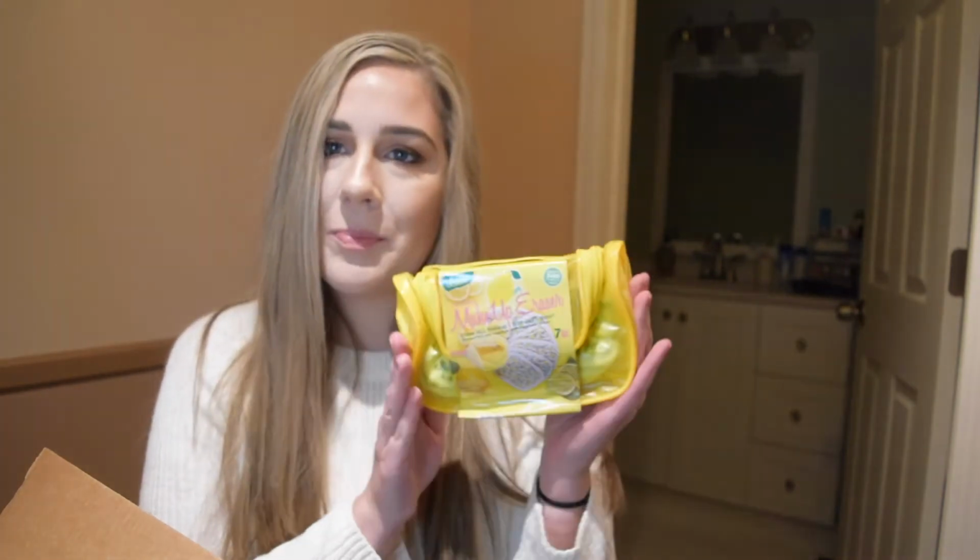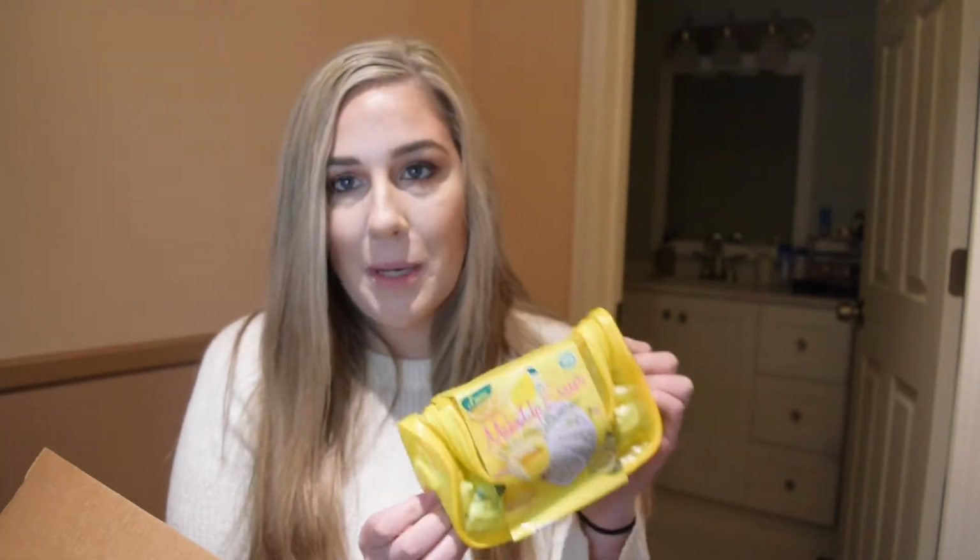So then I got this makeup eraser kit. I've been really into my makeup eraser lately. It really does work if you're trying to cut back on how many disposable makeup wipes you use. Then I really recommend investing in one of these. They're like 20 bucks and honestly they work amazing.